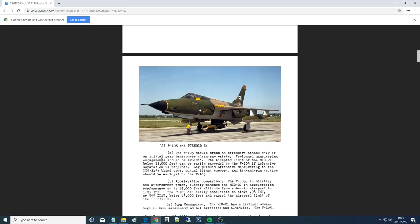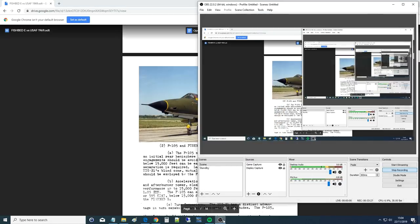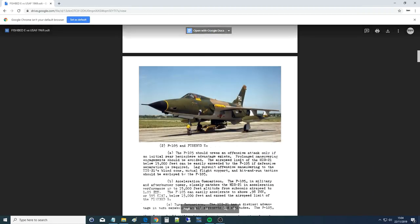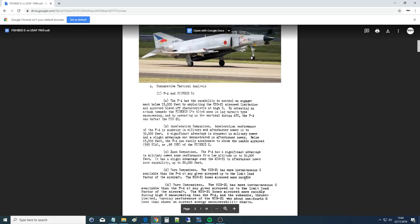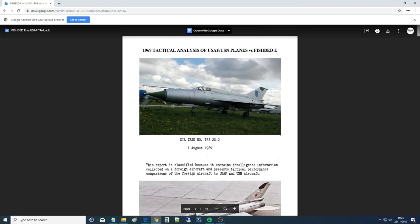And that's all I've got to say. Anything you want to add to that, Super RC? The only thing is that there are 3 Fishbed E's on display in the world, and the best one being at the Smithsonian in Washington, D.C. Right, so that's an official American Fishbed E. How interesting. Very good, very good.